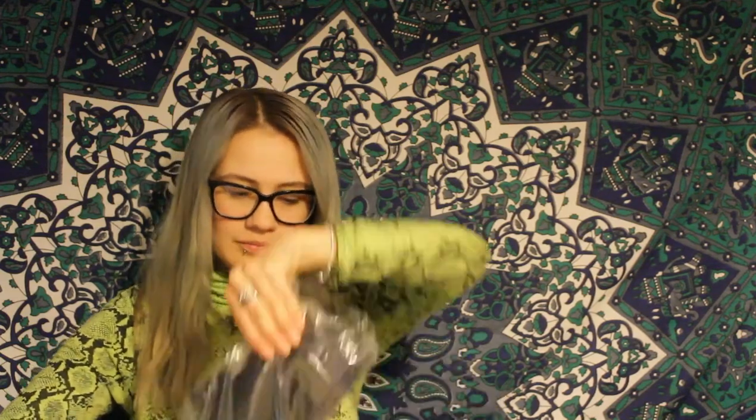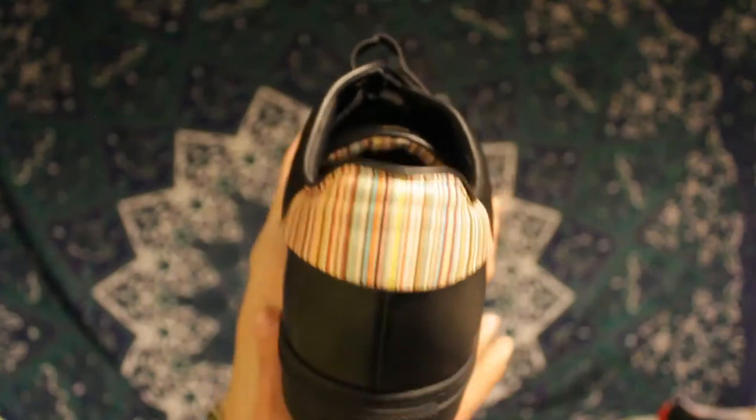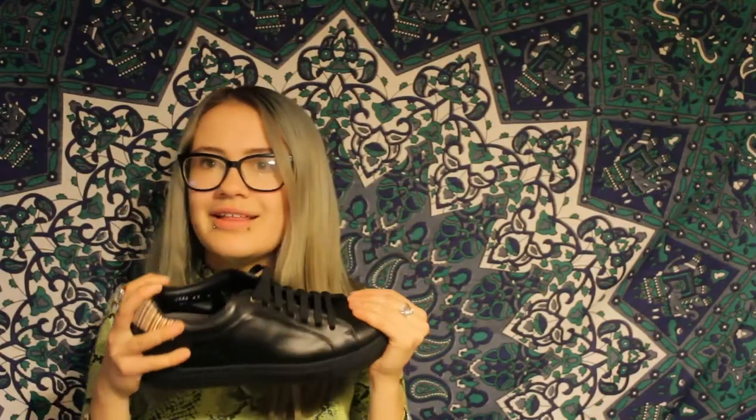Next thing we got was some shoes for Charlie. These I think are so smart. I really like these. These are a pair of black leather Paul Smith trainers. They've got this really cute colour detail on the back, which I think makes them. But they're amazing quality. Really, really good. £300 down to like 170, which again is amazing.